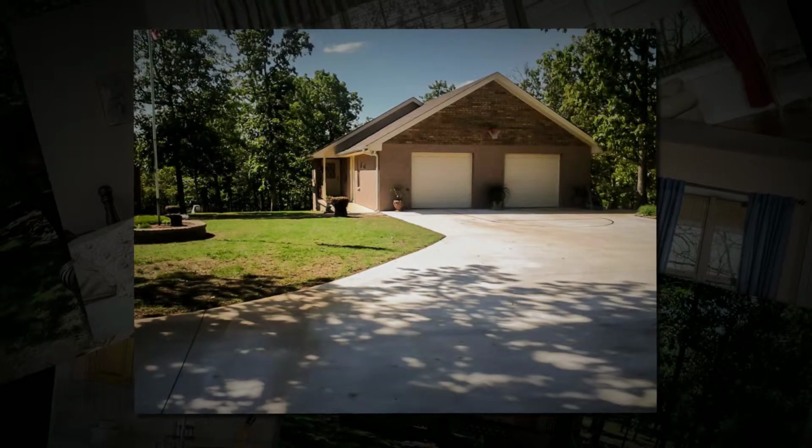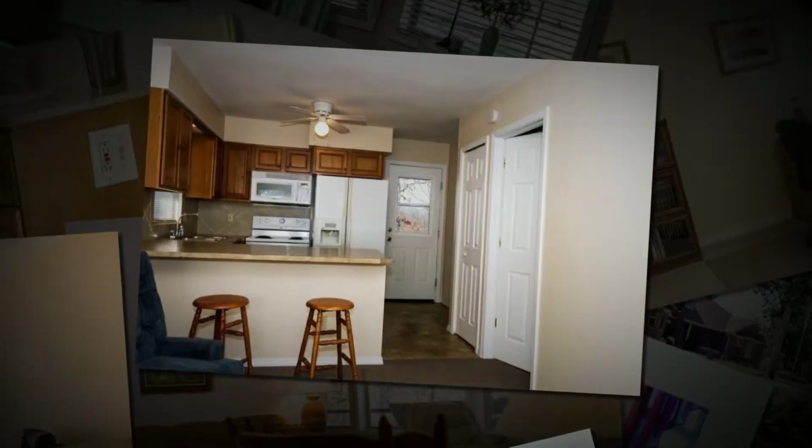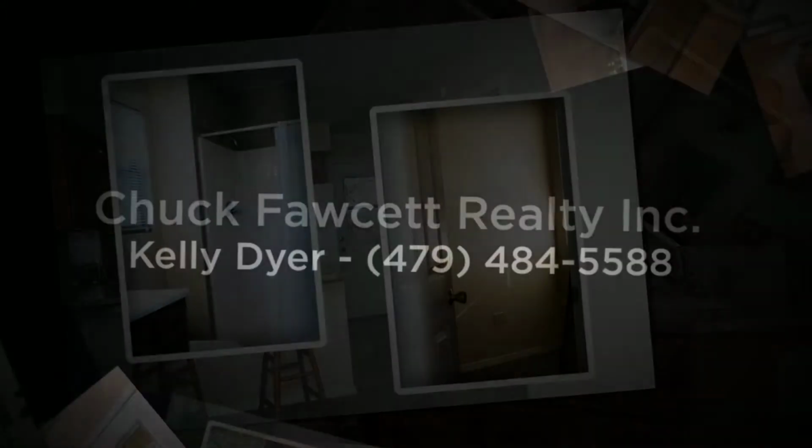This home has a large attached garage and another large detached garage with built-in work area. In addition, you and your guests will appreciate the spacious one-bedroom in-law apartment.